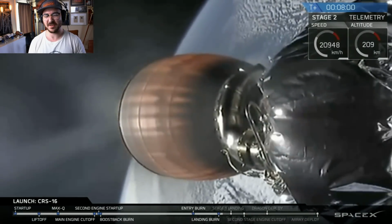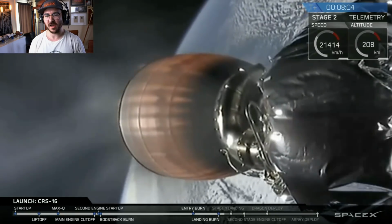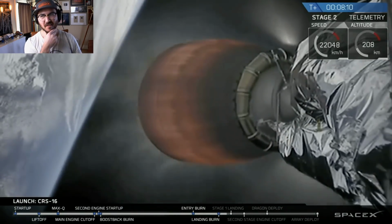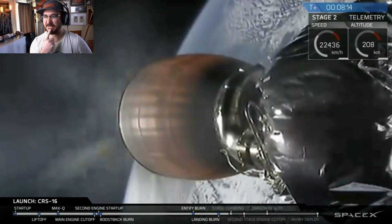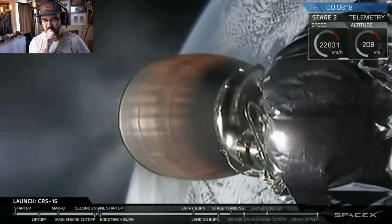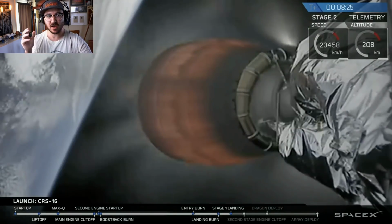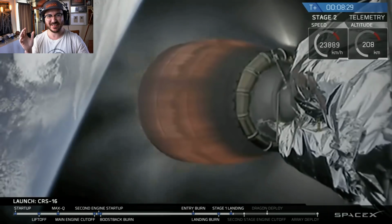Right now, stage 2 is currently on a nominal trajectory. This is the primary mission to get that Dragon spacecraft into orbit. This might be a news day today. Right now, you can see that second stage is performing nominally, with the Merlin vacuum engine glowing red. This is hot. Is it still coming in for a landing?